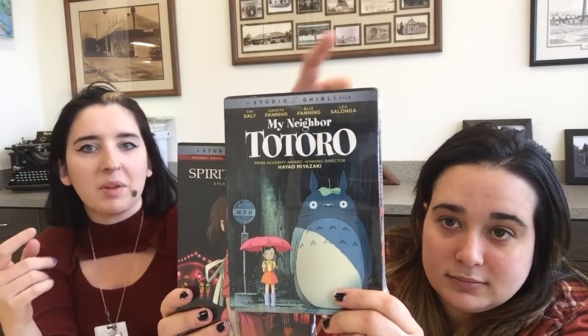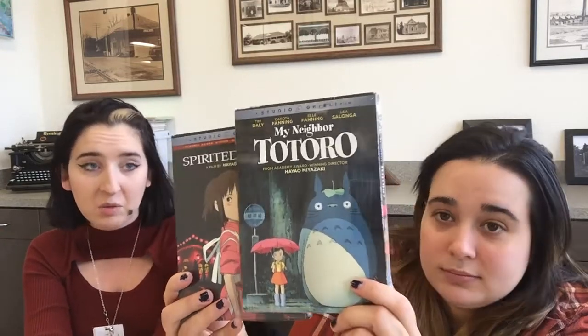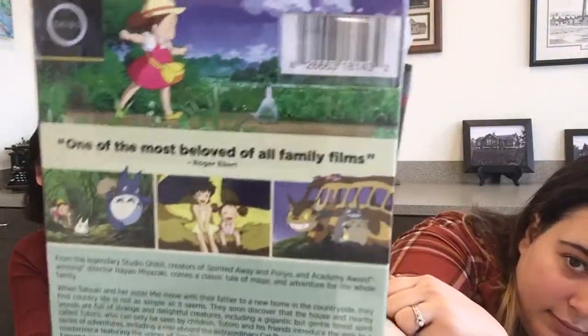This one's about two girls kind of starting a new life because they have to move out to the countryside, and these sort of magical things happen. This big old friend comes and hangs out with them. They ride on a big cat bus. They have to go visit their mom. It's a really good movie. You can show this to kids like 3 and up, pretty much. It's good for young kids and older.